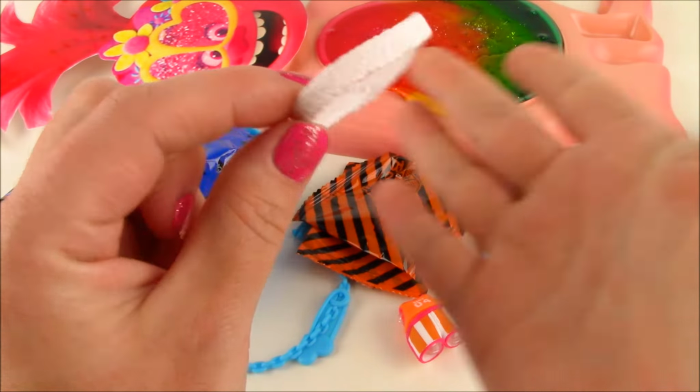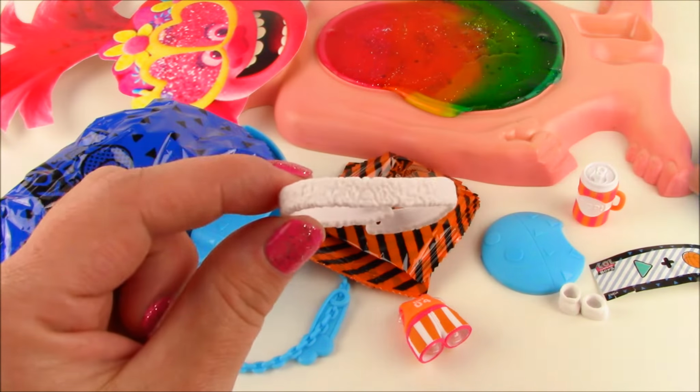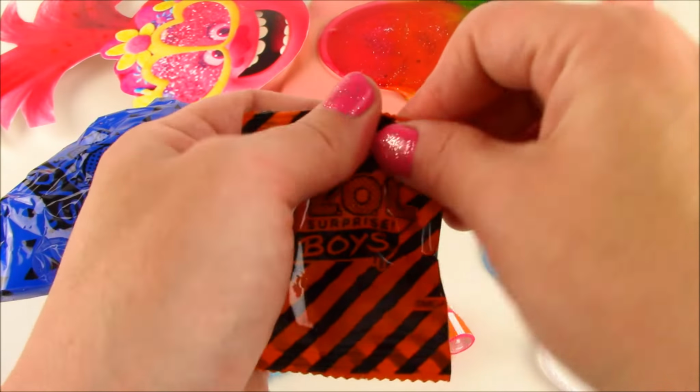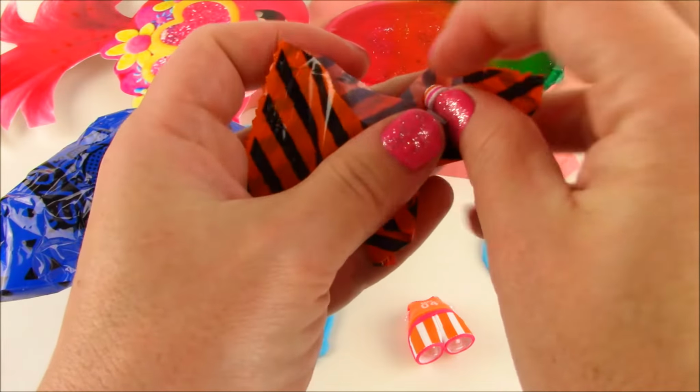Another accessory, it is a sweatband. Ooh, it's like a white sweatband, matches those sneakers. Second one is a little white pacifier. And what else? Maybe that's for the little brother. Let's see. Sweatbands for the wrists. Ooh, these really match that outfit perfectly.